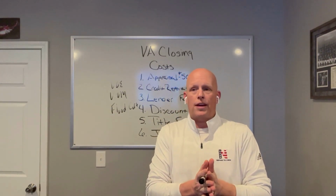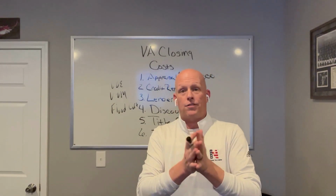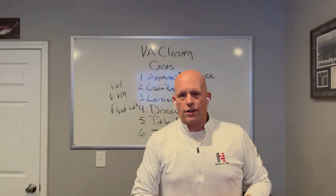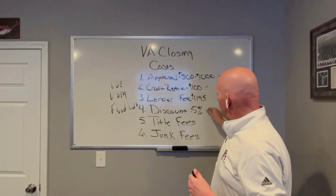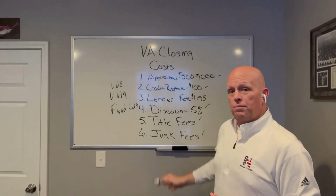Those are nothing that the VA loan is charging you. That is what is required by the lender, by the VA, to do the loan. All these things are required. They all have an additional cost, of course, so they all get put in there. Keep in mind, all these here are third-party fees.